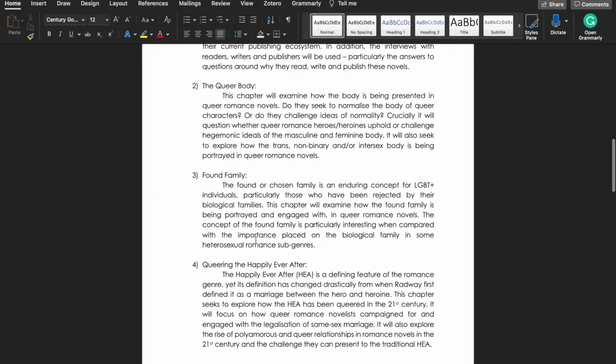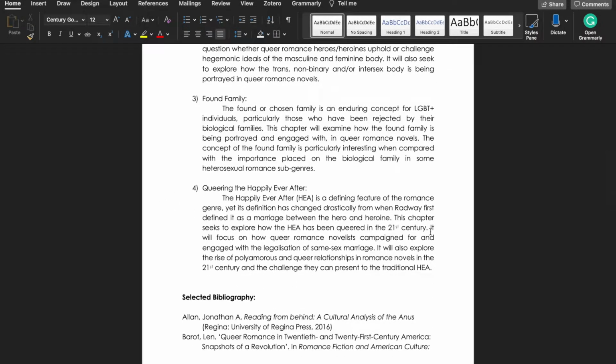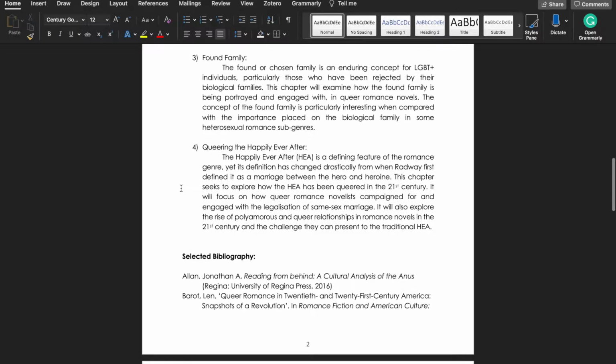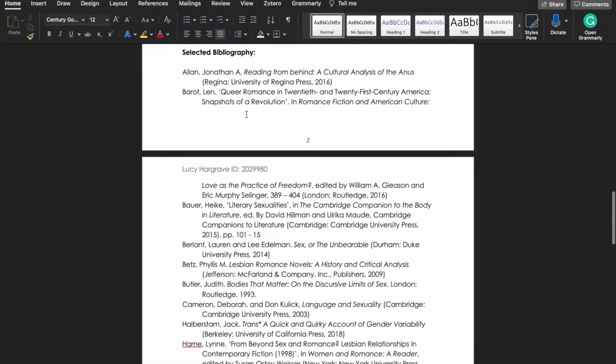And I've got the queer body, found family, and queering the happily ever after. And as I said in my video last week, I did start off by having 5 chapters, but as my process has evolved, as you can see, this says thesis outline v.2. So this did change after I submitted it originally. So this isn't exactly what I submitted, but it hasn't changed in terms of what I've done. And then it's a selected bibliography.